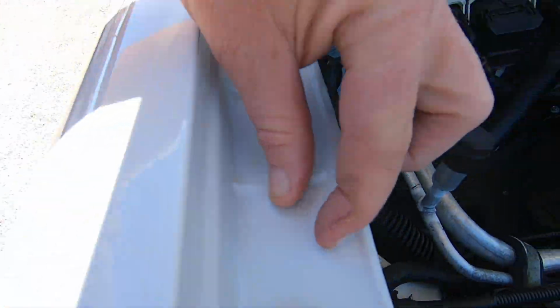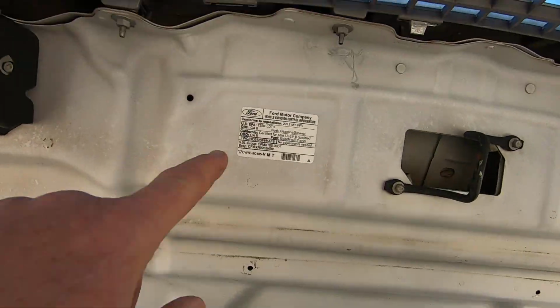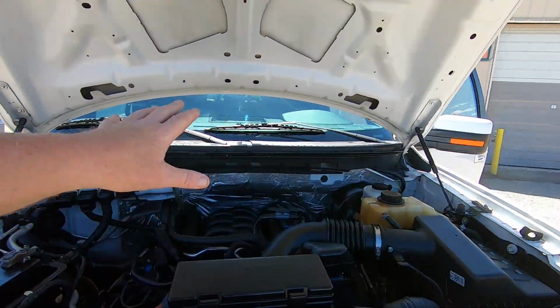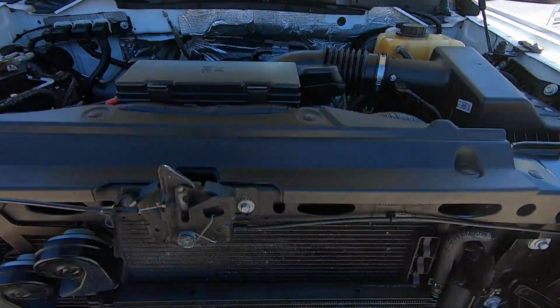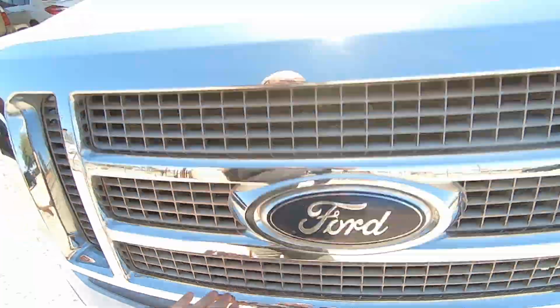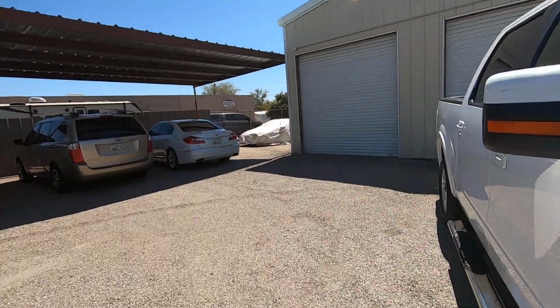Another one right here. And then you have your stickers on the hood. All these things I'm showing you, the Fords on both fenders and the hood, tell you that they're all original, which is obviously important, right? For obvious reasons.